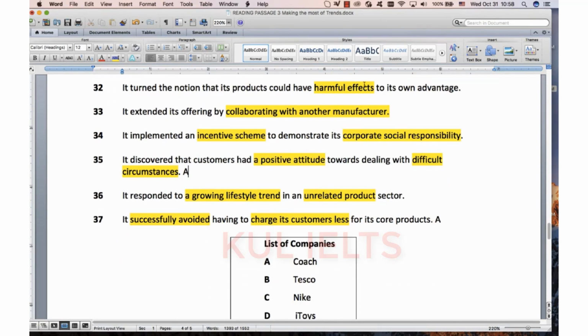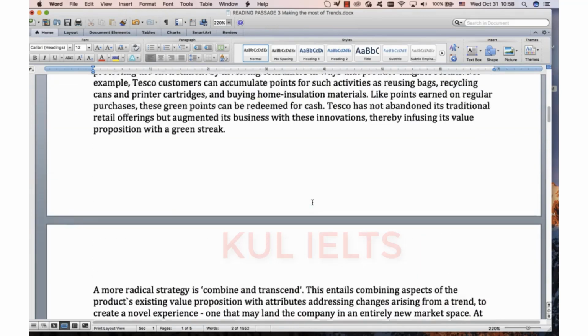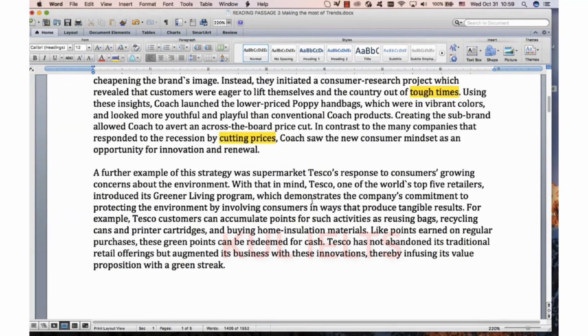Okay, so what have we got left? Harmful effects, collaborating with another manufacturer. It's a good idea to go over these again and again, just to remind yourself what you're looking for. Incentive scheme, corporate social responsibility, lifestyle trend, unrelated sector. Let's look at the next paragraph about Tesco. Can you see any of those there? Pause the video.